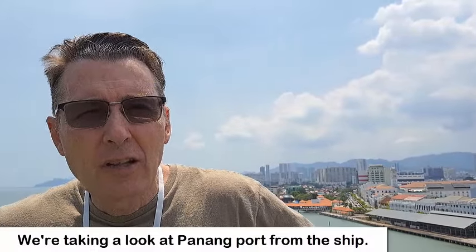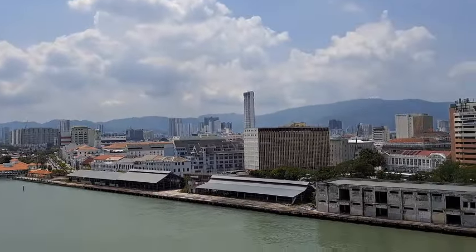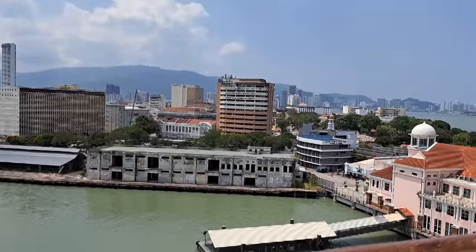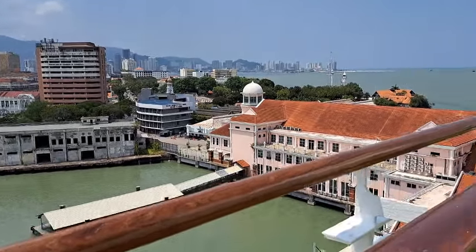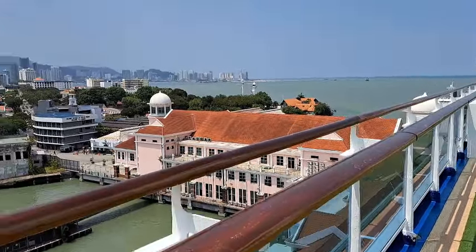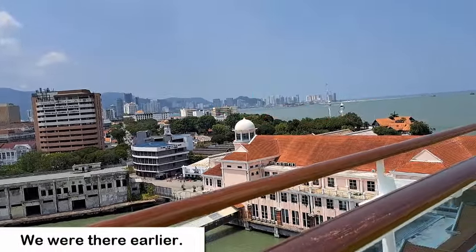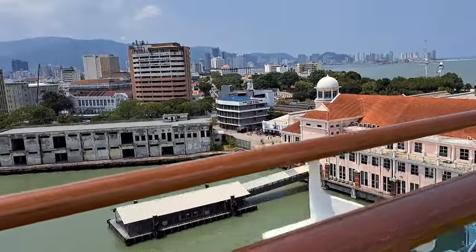Let me see. Hello, what are we doing here? We're taking a look at Penang port from the ship. We're on deck 15, looking at this part, which is not the good part. Where are we connected to them? It's probably on the other side of this building. That must be downtown Penang. We were there earlier. That's the exit to the pier, right there where those people are walking.